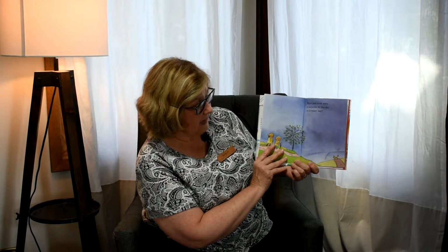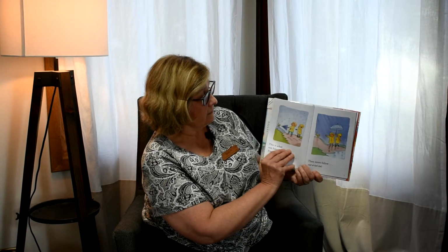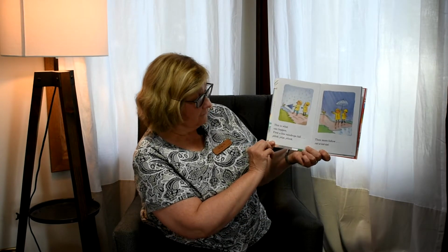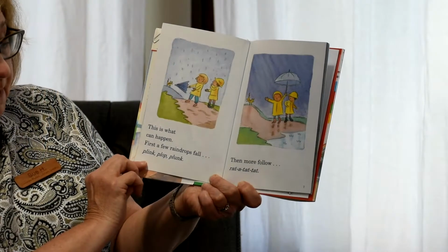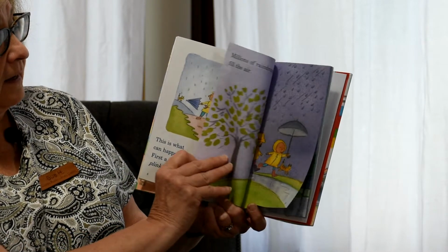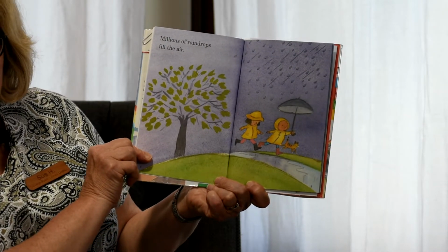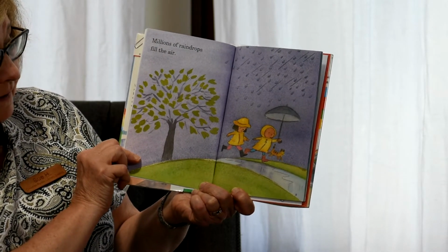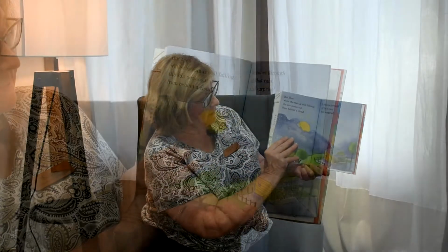Have you ever seen a surprise in the sky on a rainy day? This is what can happen. First, a few raindrops fall, plink, plop, plunk, and then more, rat-a-tat-tat. And then millions of raindrops fill the air. They've got their umbrellas, they're splashing in the rain.